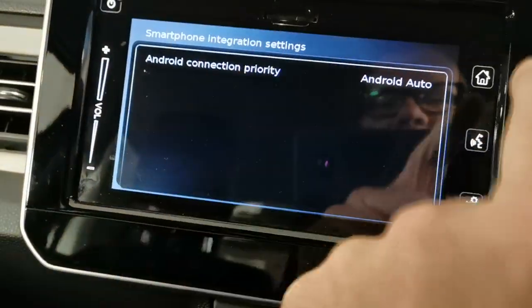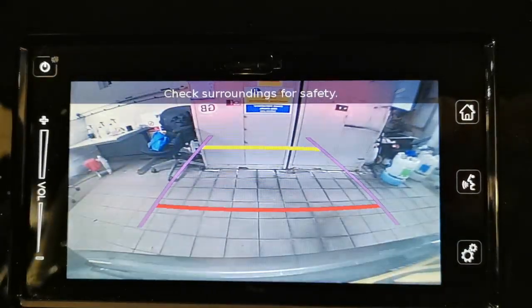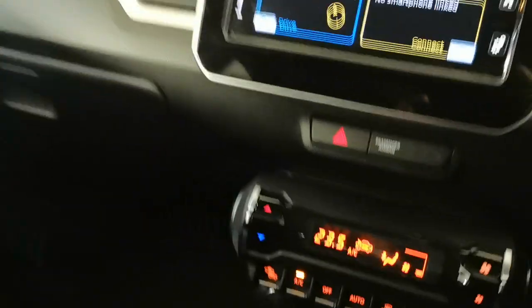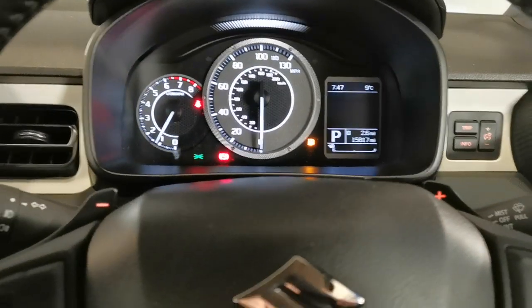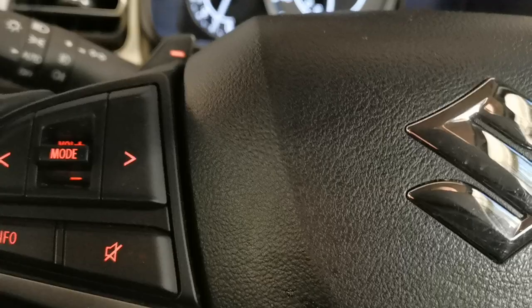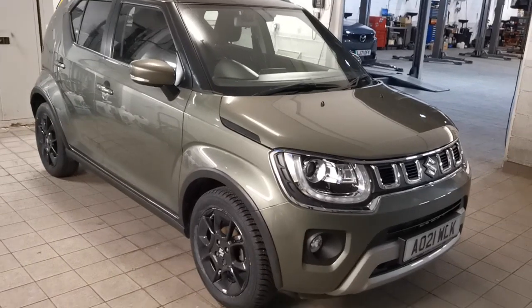So again, you're in the sub menu, but you can go back to the home screen like this to get in the reverse camera as well, with rear parking sensors. So really great specification here with this wonderful Suzuki, which is in absolutely beautiful condition. Having covered 15,800 miles, that's nothing on one of these, and it's in virtually as new condition. It's so rare, this Tough Khaki Metallic, and it makes the car look so stylish. Really nice. A beautiful example of the SZ5 Ignis Auto.